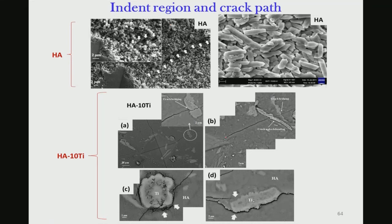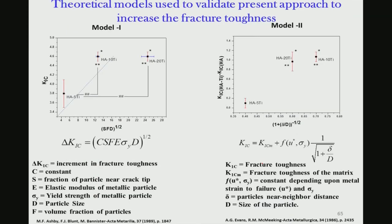Now as far as the toughness is concerned, what we have observed is that when you have titanium on the way of the crack, there is evidence of crack wake debonding and crack bridging. Very clearly here you can see titanium, and around the titanium there is some evidence of crack bridging as an additional toughening agent.